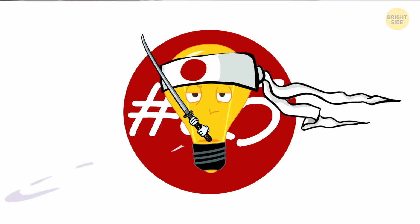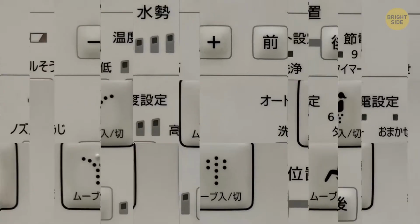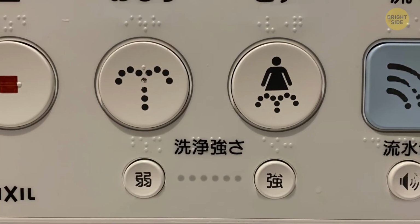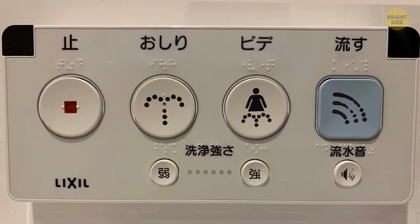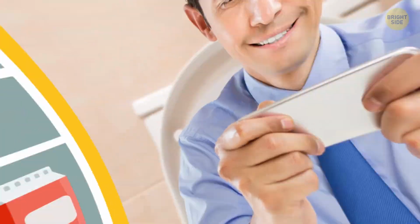25. Futuristic toilets. Toilets in Japan are very high-tech. To use one, a person should know what all those buttons are for. There's a variety of functions, including heating the seat, spraying warm water to clean the user up, and even playing music. All they're missing is a refrigerator. Wow, who'd ever want to leave their toilet?